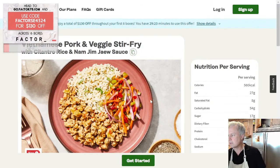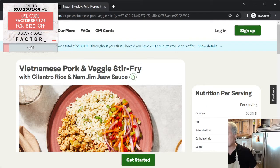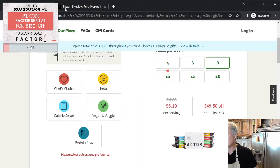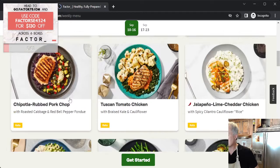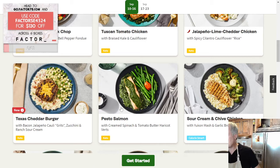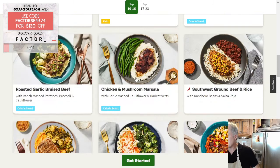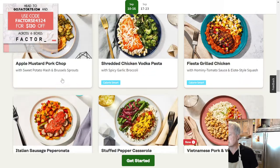So now what I'd like to do is exit the full screen here so that I can go back to where I was. I'll go to, because I want to go through the rest of these. Roasted garlic braised beef with ranch mashed potatoes, broccoli, and cauliflower.